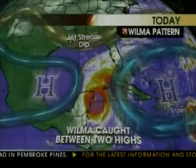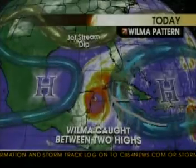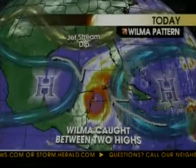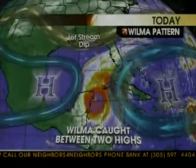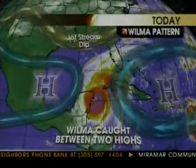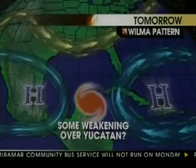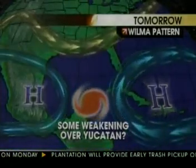So right now, Wilma is caught between two high pressure systems. One here that's just slowly nudging it to the north, another over here that's trying to hold it back. So both things are going at the same time, and there's that jet stream up there we're talking about, kind of well to the north of the storm. Now, what's going to happen as we go into tomorrow, still in the same area, and some weakening over the Yucatan, but still trapped between these two highs, so not much change there.